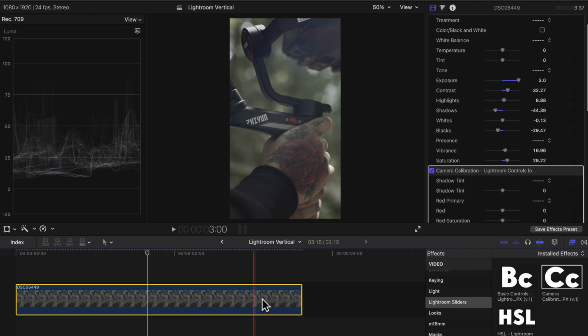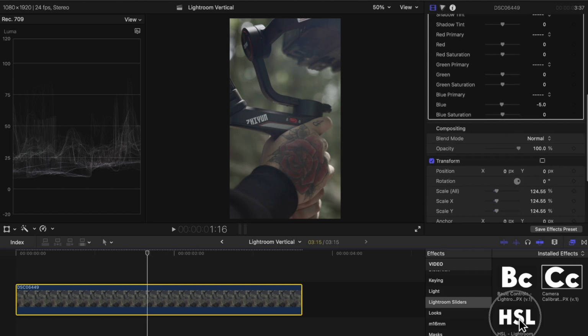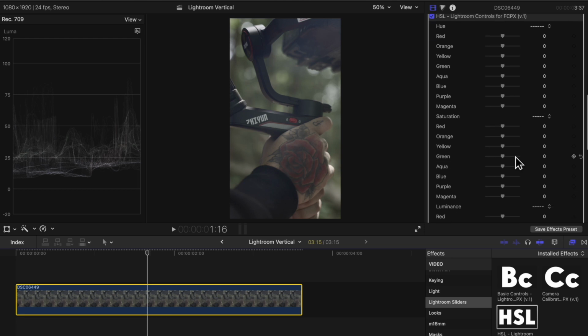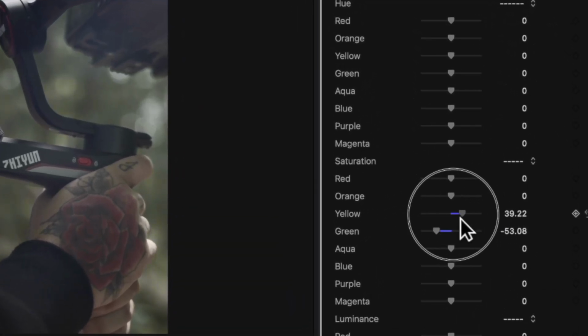Once I'm done that, I'm going to drag over camera calibration and then play around with that as well. You can adjust the tint, the saturation levels for the reds, greens, and blues. And the next one is for HSL, which is hue, saturation, and luminance. And you can control the colors for each of those, like what I'm doing here.